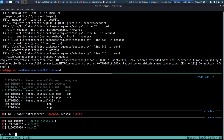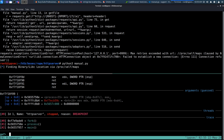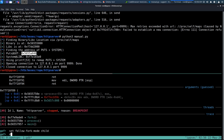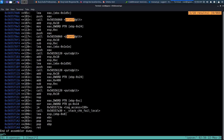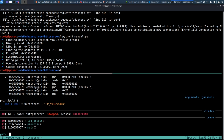Run, break on fork, run, jump over the first one because this is just getting proc maps. I guess I should really hard code these addresses so we can stop doing that step. Set follow fork child, set this as log access, and we want to grab this second printf. We stir this. Continue, so we hit this.